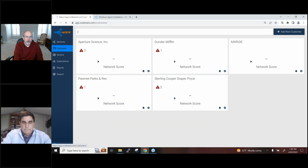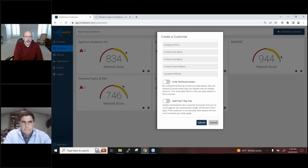If you wanted to do a trial, you could toggle on the 7-day free trial. This is only available in certain types of accounts based off of how you're purchasing. But in this case, this is a demo account. I do have it, and I could enable a 7-day free trial for the customer. The difference is we will scan unlimited. It will not be covered by your asset inventory. It will only be for that 7-day period.